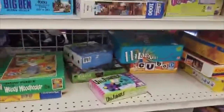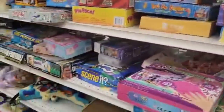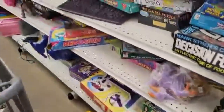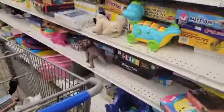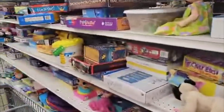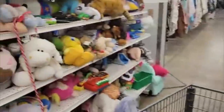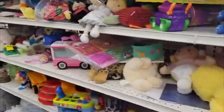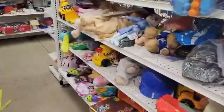Sometimes you can score good in board games, especially if you can find vintage board games. I'm not seeing any today, but I always like to look at the board games. You never know. Some of the stuff from the 80s is decent and back. I like to take a quick peek at the toys. There's usually mostly modern toys here, but you never know.